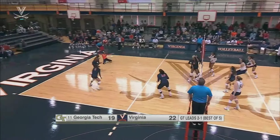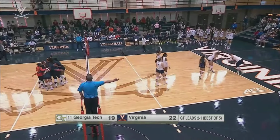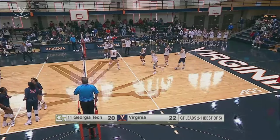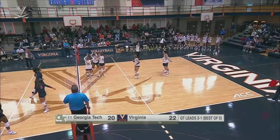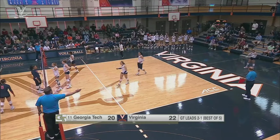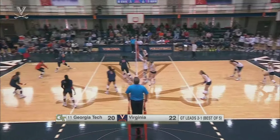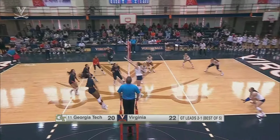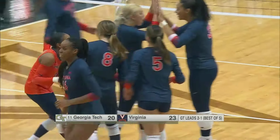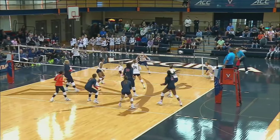Clean receive by Georgia Tech. Otine, and it's dug out by Gamillion. Bowie lets it fly, and an attacking error puts Georgia Tech back within reach. The other trends behind this game that have made it so important is that this is the last time these two teams meet in the ACC, as the way the ACC is in today's day and age. 3 new teams joining next year. What a dig by Patterson, but an even better swing from Bowie and company. Garcia Yan with an emphatic kill, and Virginia are 2 points away from stealing set number 4.